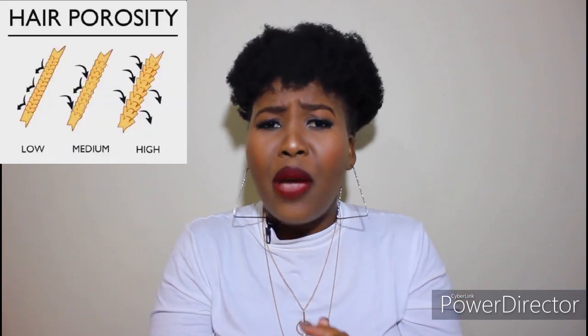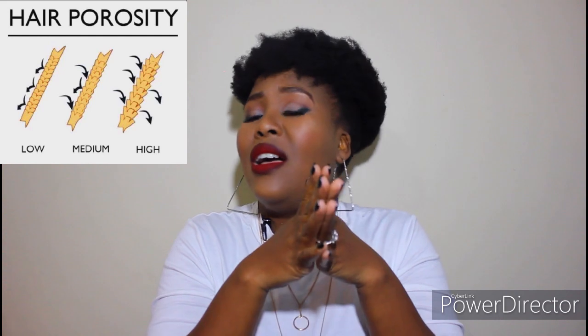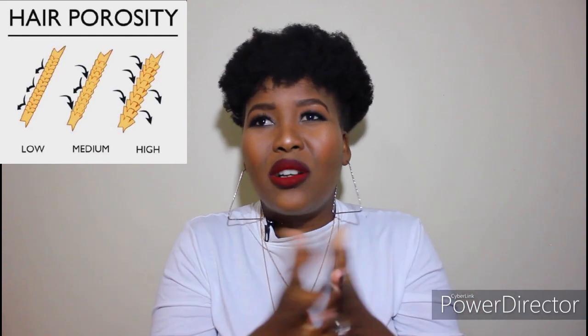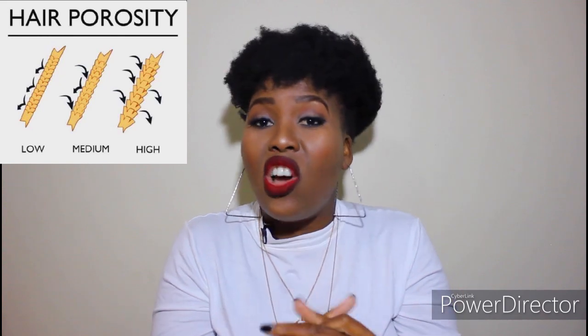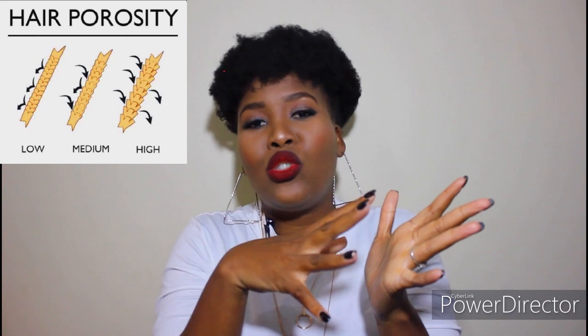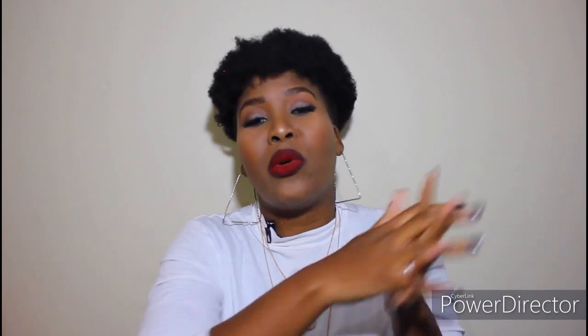Of course, if you've got low porosity, you'll be moisturizing much more than other people would, right? And then there's high porosity. High porosity means your cuticles are wide open, which is the exact opposite of low porosity. Is it a good thing? Unfortunately not, because if they are wide open, it means it's easy for product to go in, but it's also easy for product to go out.